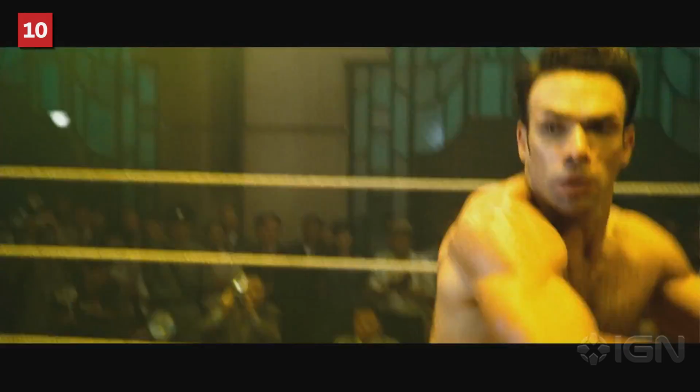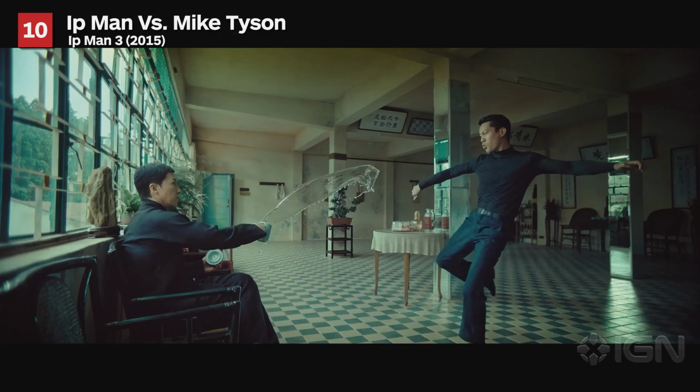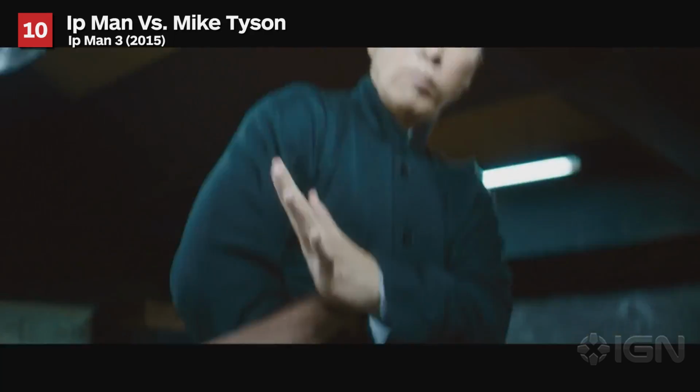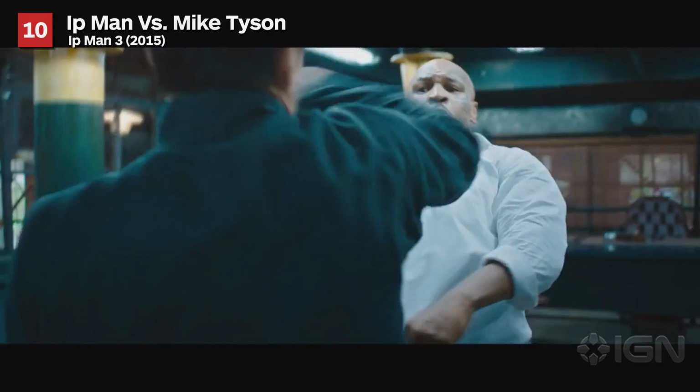The boxing scene in Ip Man 2 was a lot of fun, but nothing says East versus West like a fight between Ip Man and Mike Tyson. This is the second piece of obvious fan service in Ip Man 3, the first being a scene between Yen and none other than Bruce Lee, but this fast-paced face-off between the heavyweight champion and Yen is one of the best showcases of dramatically different fighting styles competing for glory. It's short and ends in a stalemate, but it's definitely a scene you'll remember.